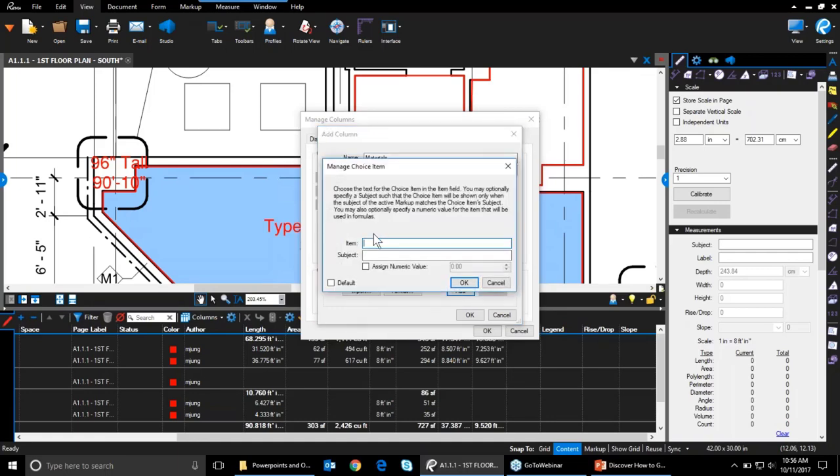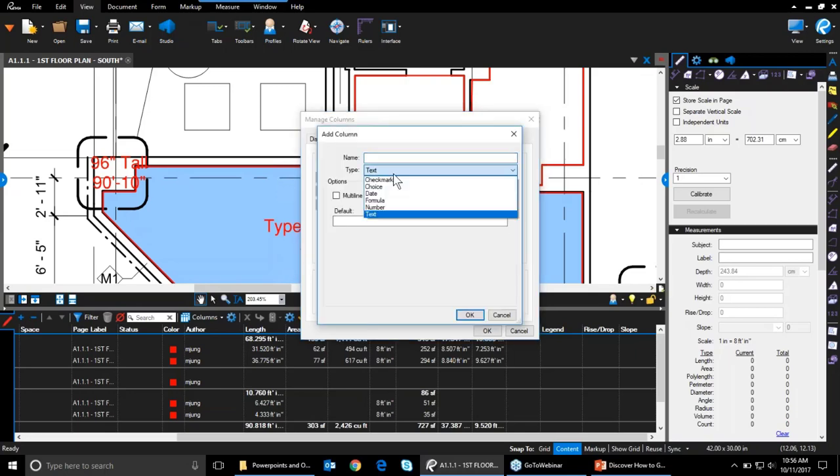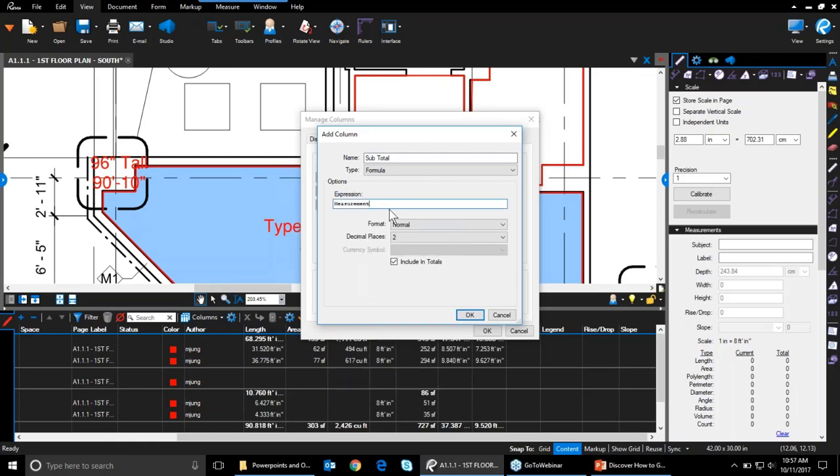I could also add in our concrete for the resurfacing. Maybe it's concrete 1, and again, let's say that one's $2.24 per square foot. I can also then add in a formula. So that formula can be subtotal. And what I'll do is I'll take the measurement. The measurement column is based on the type of measurement you took, so it'll use the length for our poly length, it'll use the area for our area measurement. So we're going to take the measurement, we're going to multiply it by our new custom column, which was materials. We're going to use a format of a currency. We're going to use the dollar.